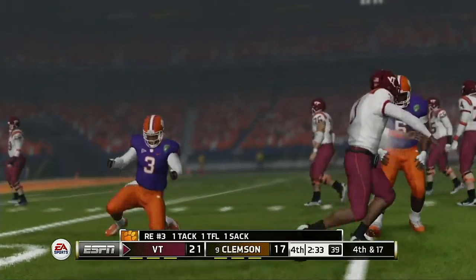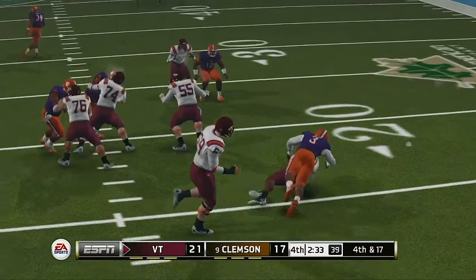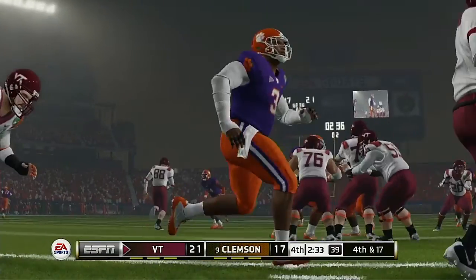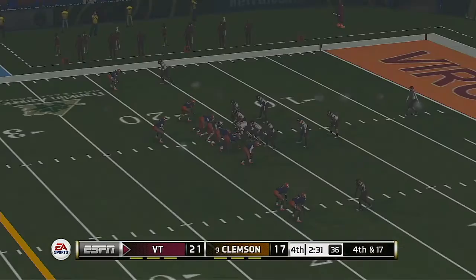Boy, Brad, that was a big hit on the quarterback. I'm going to be interested to see how he responds from this hit and whether or not he comes after his offensive lineman and challenges them to start playing a little bit better. Fourth and long here after the sack.